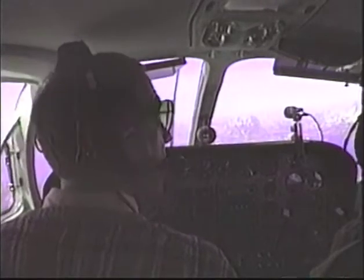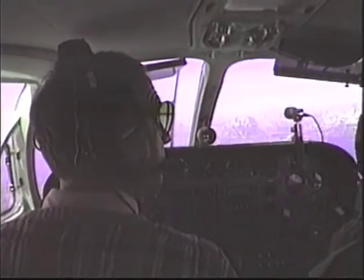November 2-4, Charlie Papa, advisory. Go ahead. Cessna Citation, call sign 896, this time lining up runway 24 for departure.